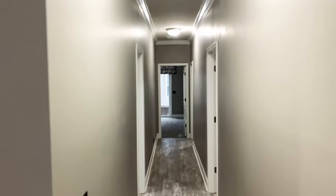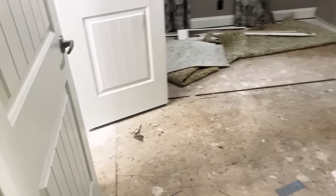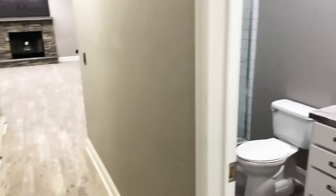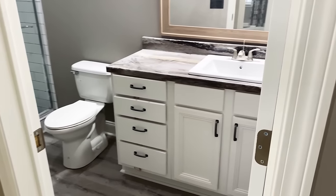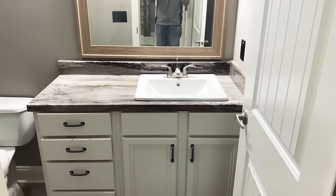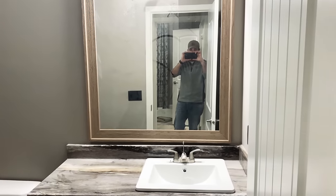Big hallway. So this is the room where we're just replacing the carpet in here. And then bathroom number two, I guess we can call it. Ceramic sink there, you got your drawers and under cabinets. Framed out mirror needs to be dusted.